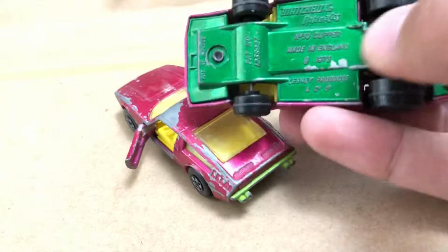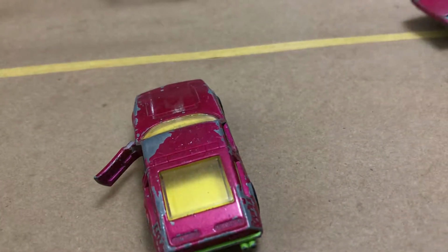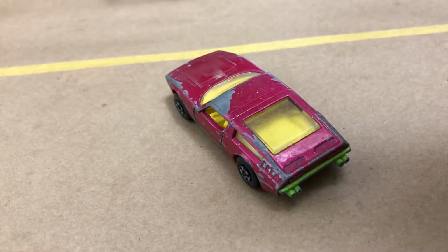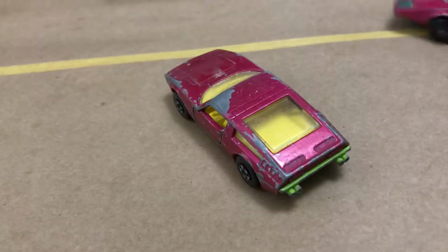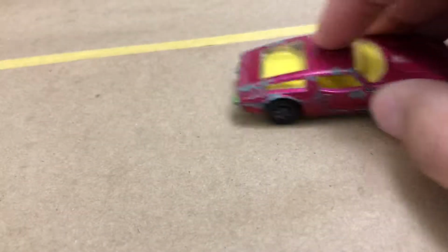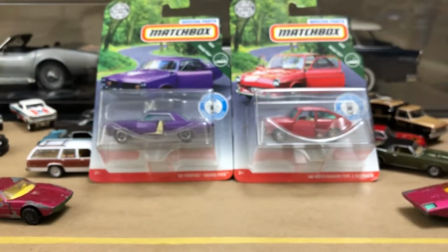Here's the underside of that one for you history buffs. So it's a cool car. Good stuff. What is this thing called again? Clipper. It's called the Clipper. The old Maserati. Look at that thing. This would be a good custom. So those are the old girls. And so yeah, we'll take a look at these things.